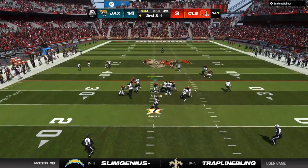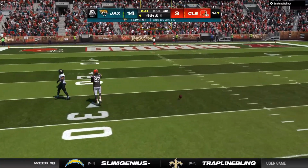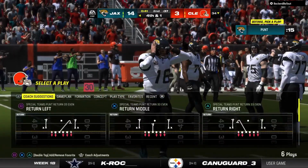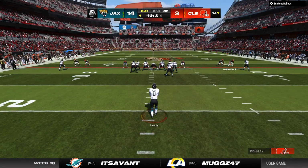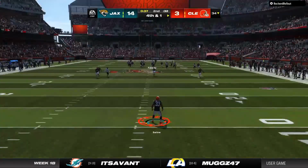On 3rd and 1, it's Lawrence. The ball away, and it falls incomplete. And with apologies to Dylan Thomas, apparently they're not going to go gently into the half. They're still out there firing haymakers. They took a chance on a deep ball there, but it winds up incomplete.